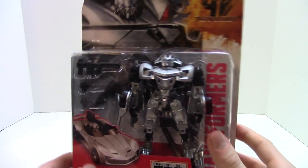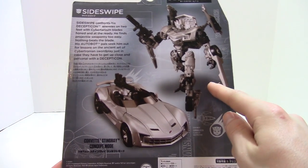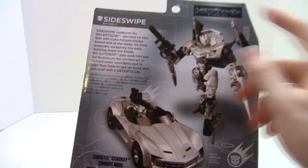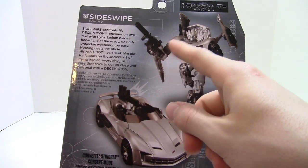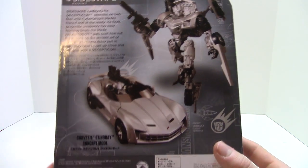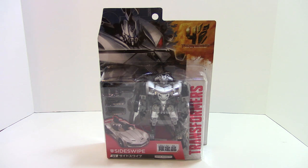You have your figure, his additional accessories, box art, a picture on the side with some Japanese writing here, also on the bottom. Then on the back you have your product image in robot mode, car mode. They give him a full bio here, but nothing really pertains to Age of Extinction or what may have happened between the two films, so it's not too interesting, but kind of cool they still put it there. And that pretty much sums up the box, so let's get to looking at the figure.